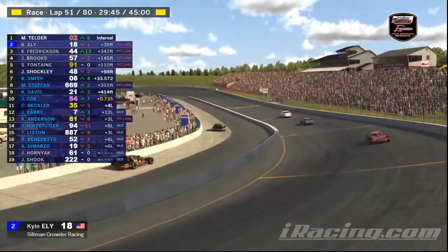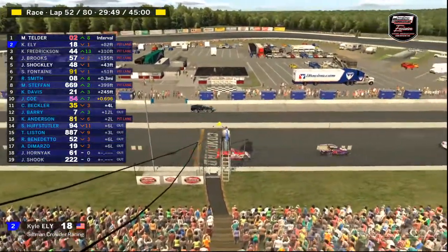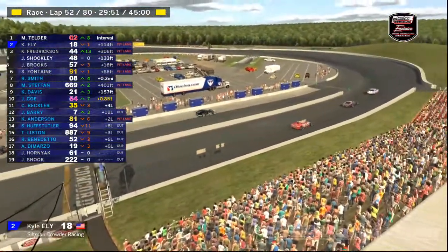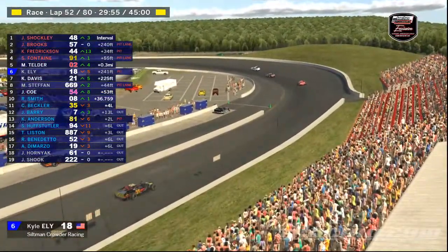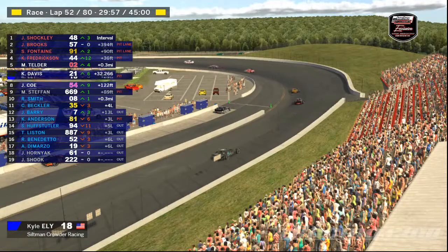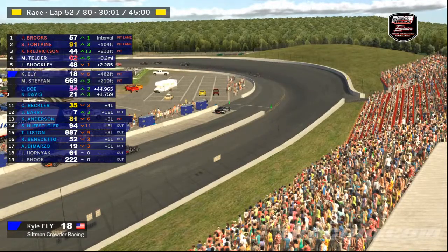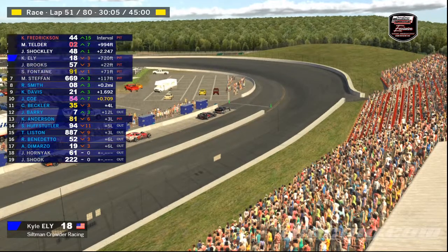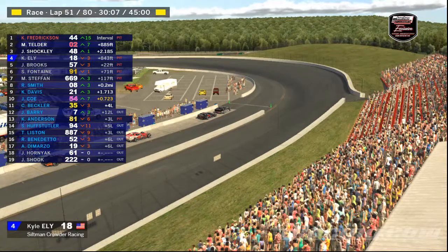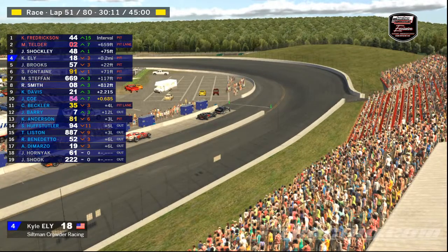Kyle Eli now going into the pits and being followed by Kyle Fredrickson and Jake Brooks. Shockley staying out. That means that Jacob Shockley would be picking up the lead. Well, it looks like Kyle is opting for new tires. And so is Brooks, Fontaine, Stefan in the pit, Fredrickson in the pit.